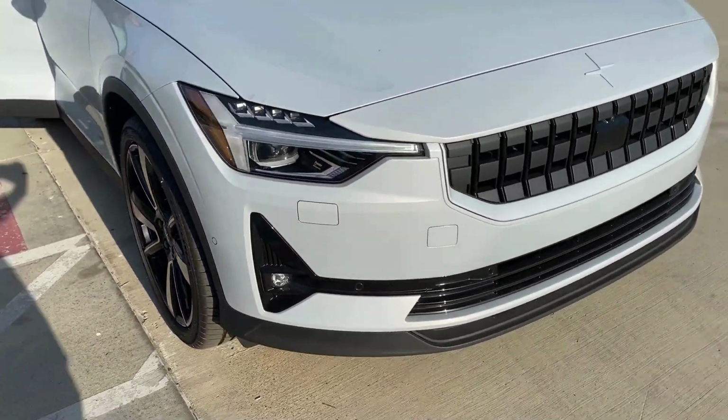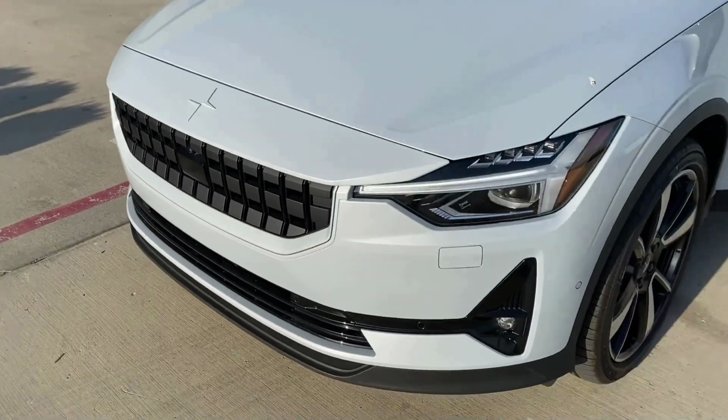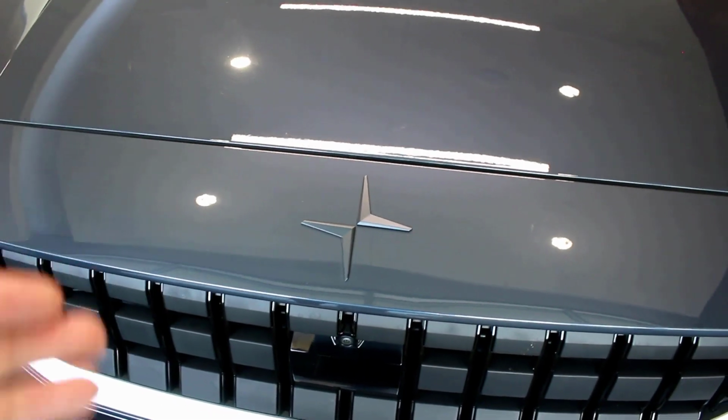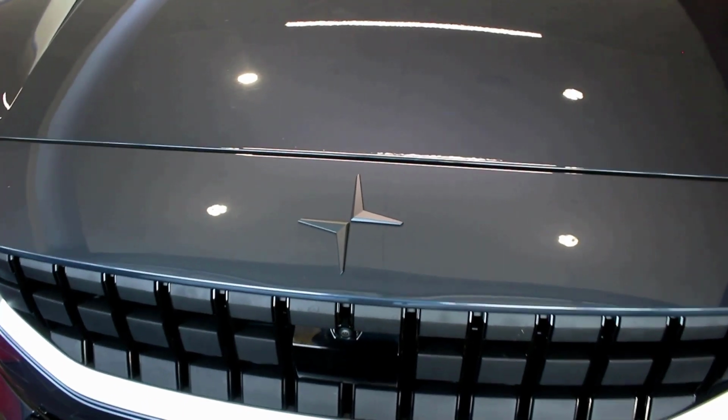So the logo. Every car has a color-matched logo, which is very subtle. In this Polestar, it has no text, it has no lettering. You really are forced to ask a question, and what is this car? It's really how a logo should be.